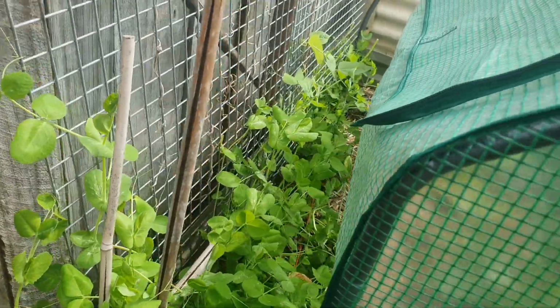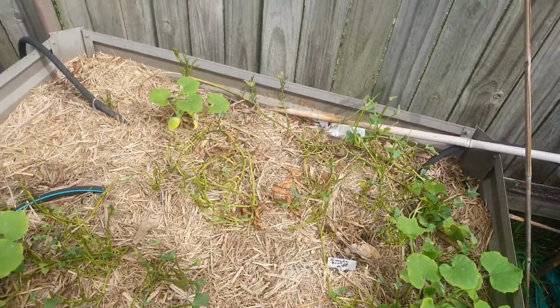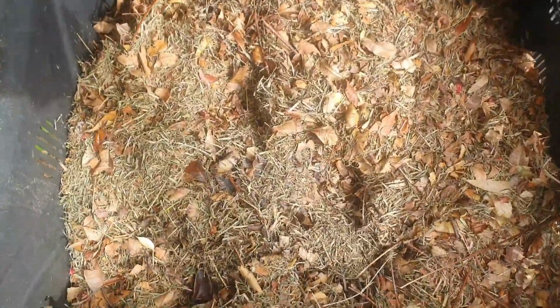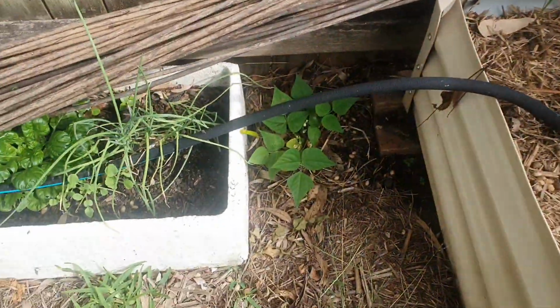So there's the peas from a different angle. They're growing really, really well. Here in this bed we have some sweet potato vines. They're getting eaten by something, not sure what. And there are some courgettes there too. This is the compost bin. It's a bit dry, so I do need to wet it.